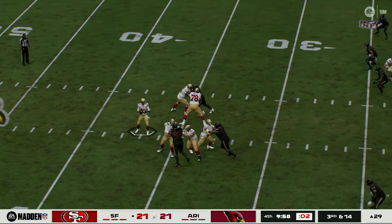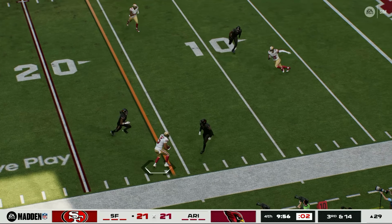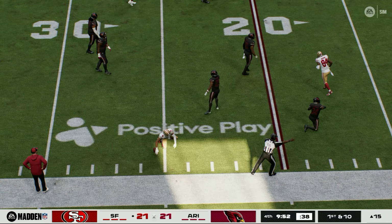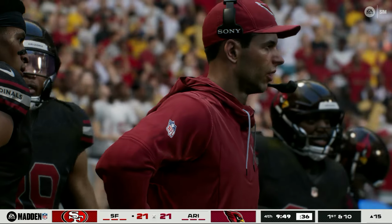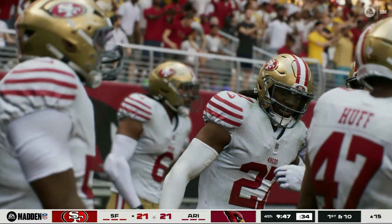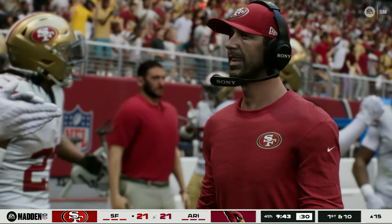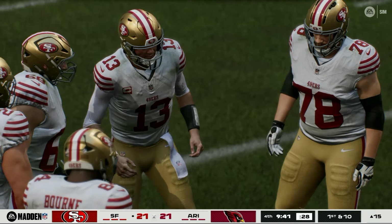Third and long. Here's Purdy. And this one complete on the sideline. Good footwork to stay in bounds, but he is just shy of the first down. And that brings up fourth down. They got 14 there. Didn't get it by much, but they do pick up the first down.